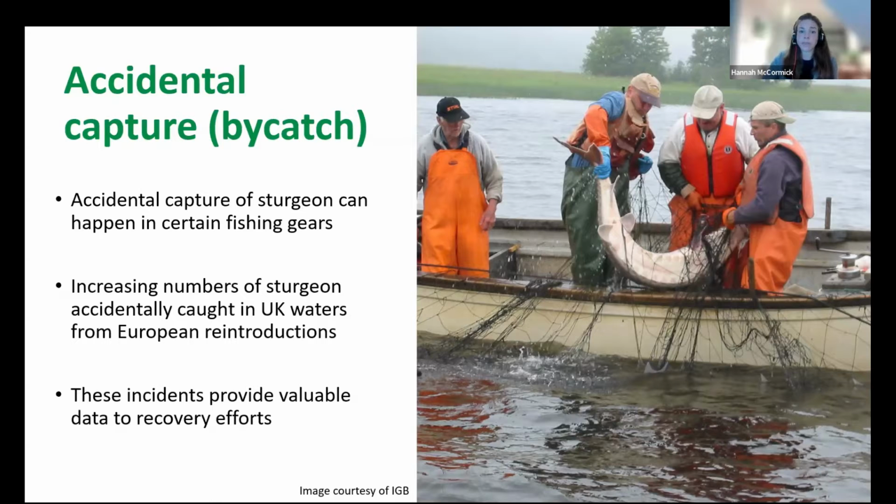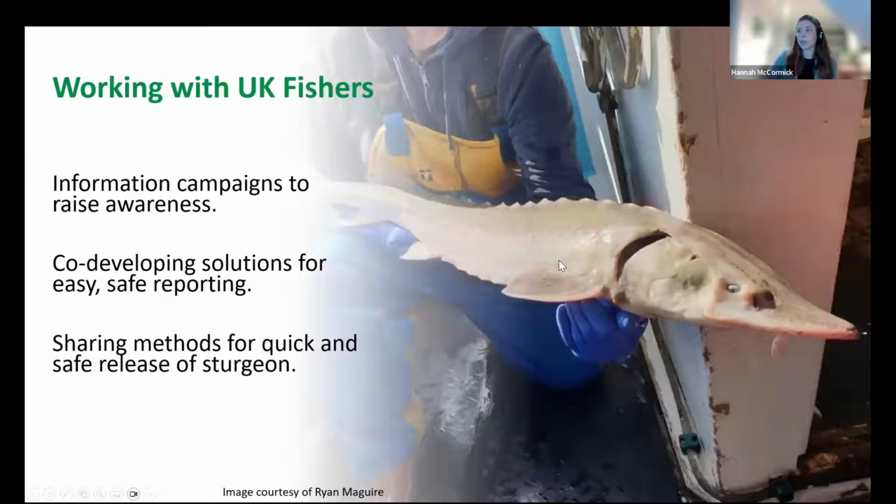So these are recent efforts and sort of plans laid out for how the UK plans to get more involved, but collaboration with our European colleagues has been absolutely enlightening because they have huge insights, like, for example, tagged fish are way more likely to be reported than untagged sturgeon. So related to this, again, along with working closely with our European collaborators, we also plan and know the importance of working closely with UK fishers.